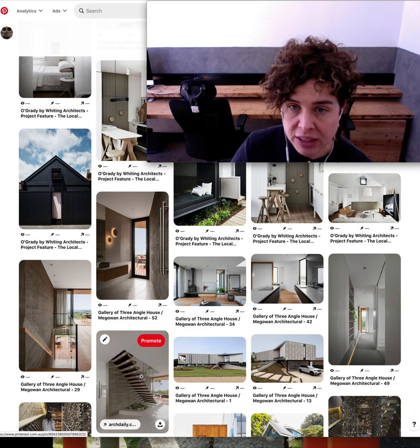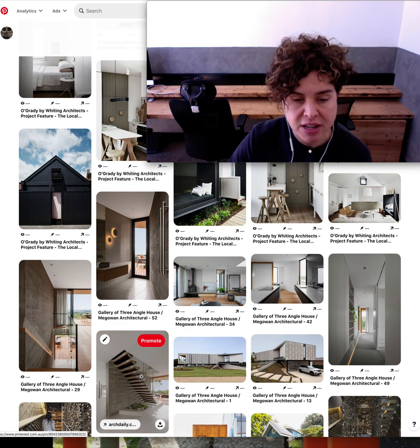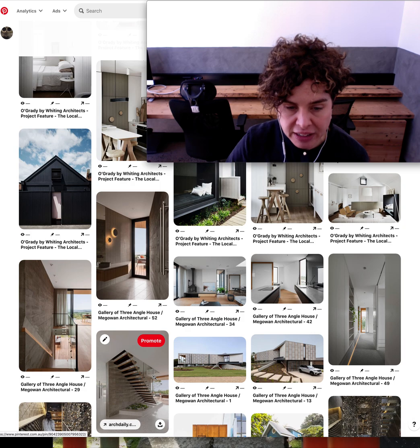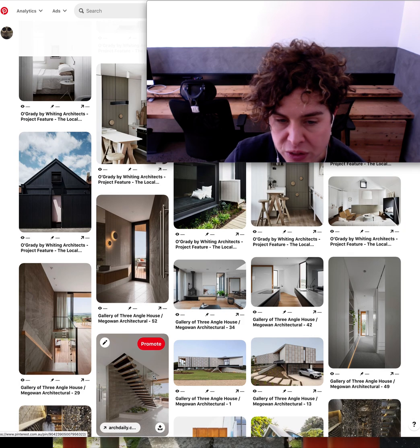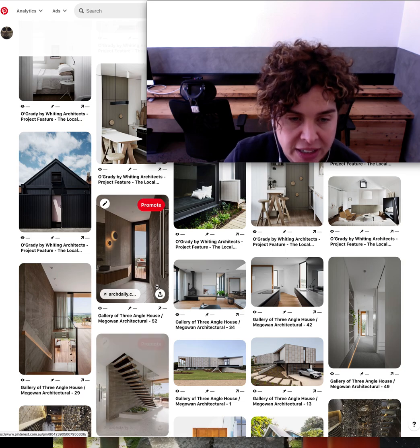That is quite a tricky detail for engineers to do because they have to allow for the flex and the step on that glass balustrade, but the payoff is that it looks incredible. So it's a beautiful detail.